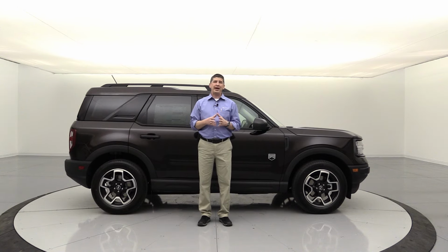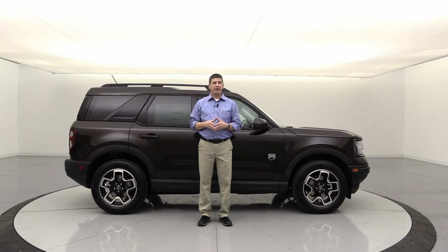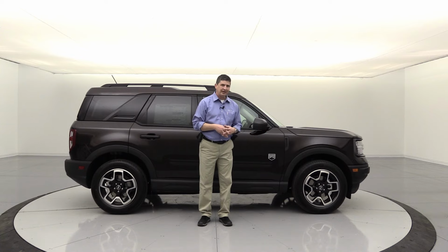So all that package comes to like $795, which is about what the navigation alone costs, and you still get adaptive cruise, lane centering, stop and go, and evasive steering assist. It's a no-brainer package in our mind, so we ordered it on this particular vehicle. So pretty much we did order the optional wheels on this vehicle too.